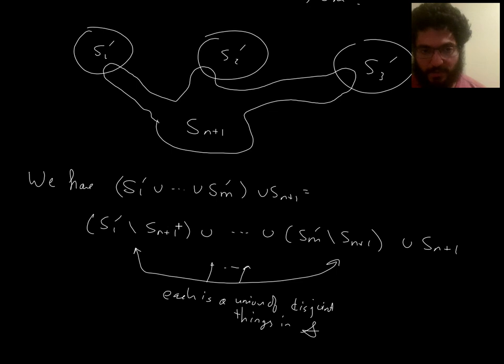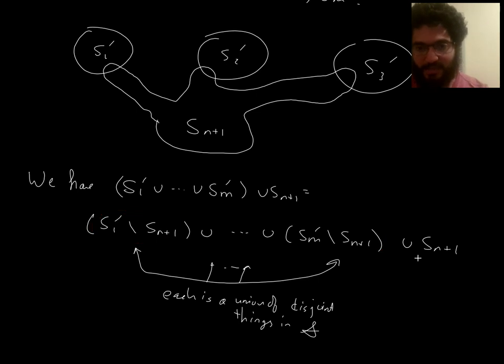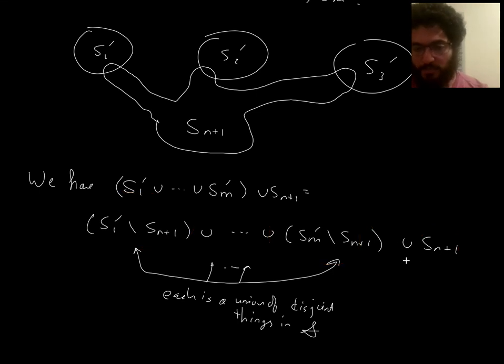Now, since you have pairwise disjointness within these unions, and in the middle, you also have pairwise disjointness among all of the sets being unioned overall when you list them all together. And also, since this is disjoint from any one of these, it also has to be disjoint from any of the building blocks that make up these as unions. So this will be disjoint from any subsets of these.